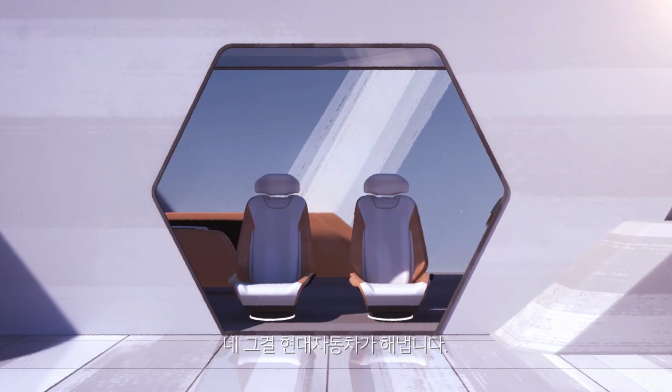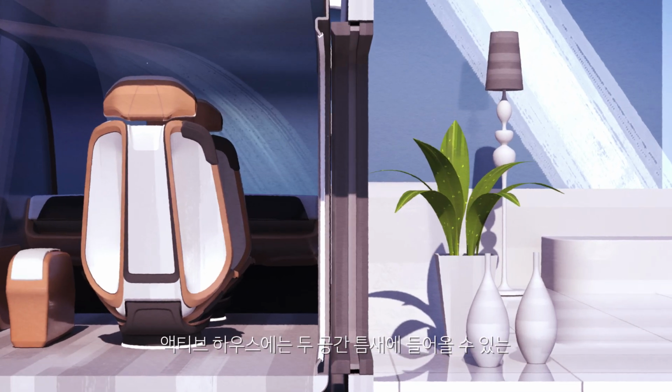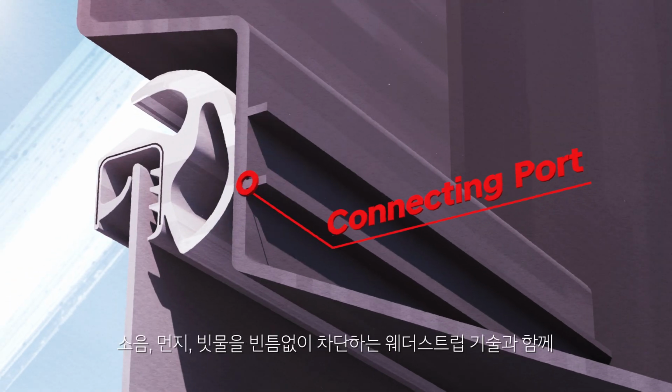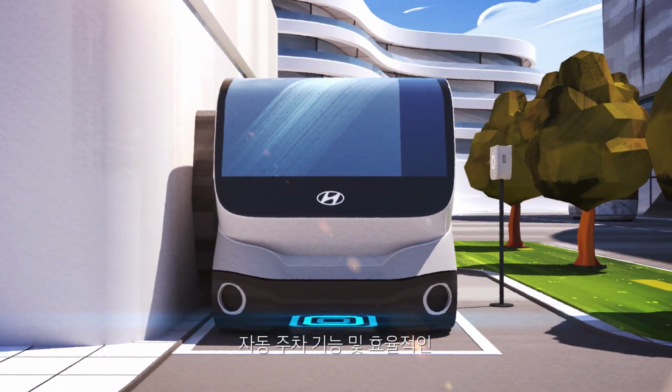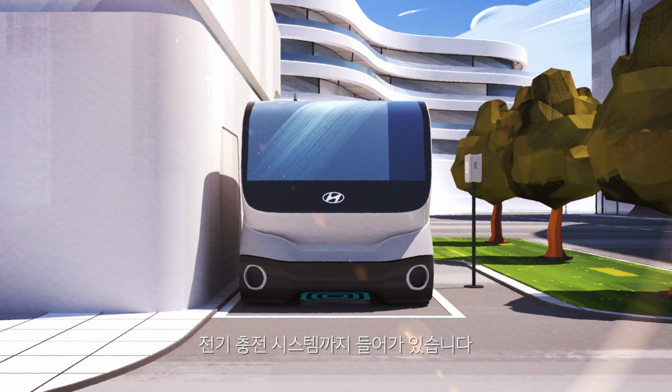There is, made possible by Hyundai Motor Company. The Active House, with weather strip technology perfectly sealing the two spaces within the Active House to completely keep out noise, dust, and moisture. There's even automatic parking functions and efficient electric charging systems that come as standards.